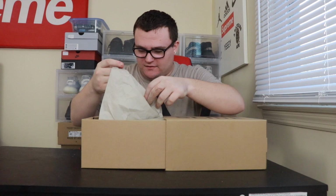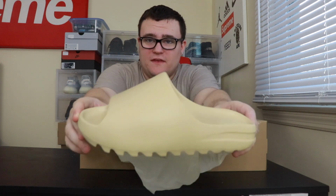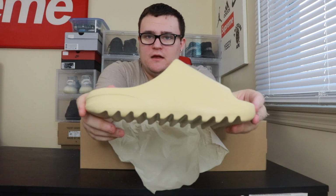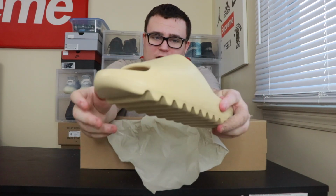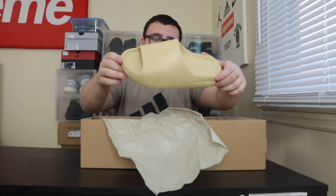I'm very, very excited. They do come with the regular paper. And wow, okay, these are loud. These are definitely out there. And this is the Desert Sand colorway. I also purchased the bone colorway, which is my favorite pair of the 3. I'm waiting for that pair to come in, but right here we do have the Desert Sand colorway, and wow, these are loud. These are definitely a statement when you have them on feet. These things really do pop.